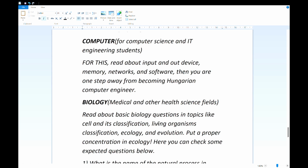And then we have computer science, for computer science and IT engineering students. I am an engineering student, and I have friends from engineering. I know what type of questions they were asked during their time, and I know the questions I was asked during my time. So I believe computer science engineering is also a very, very easy exam.